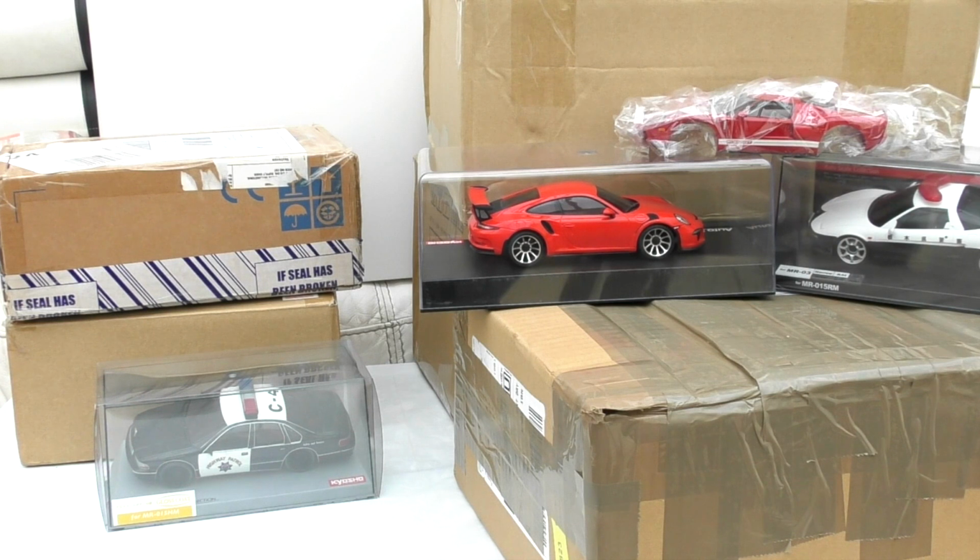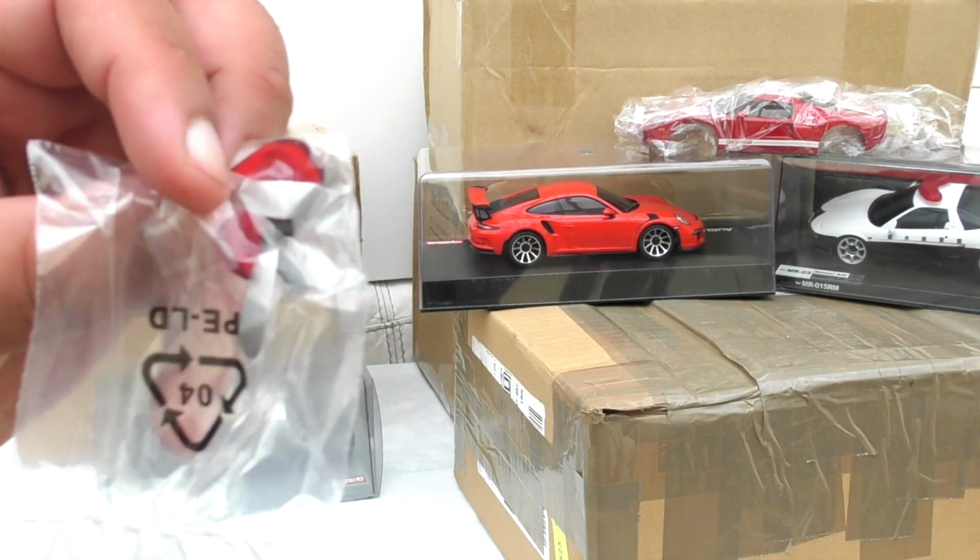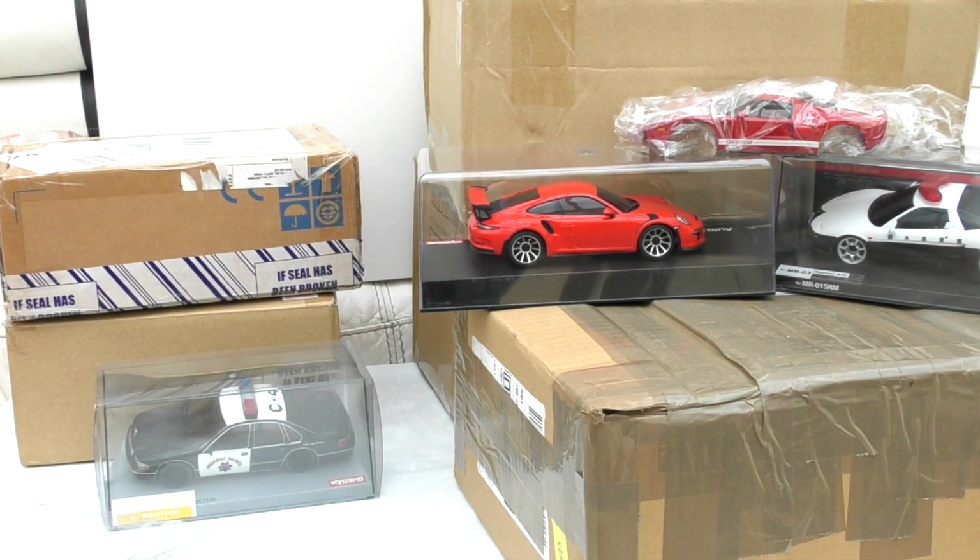But this is one you've got to build up. Let's see if I can get it out of here. You've kind of got to build it up to some degree. You've got to do a bit of gluing. So there's no dummy chassis in here. It comes with lights. And I don't like the silver on them lights. I want mine to be clear, because I actually want working lights on there if I can fit them in.